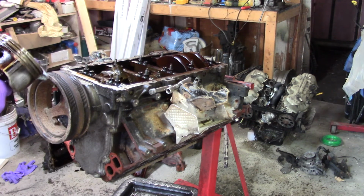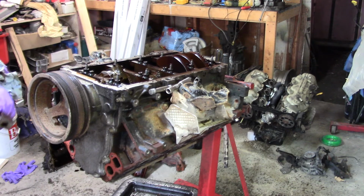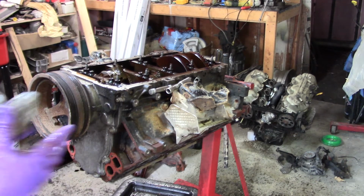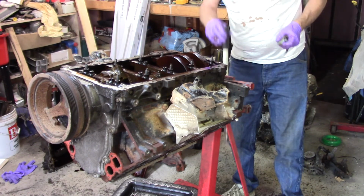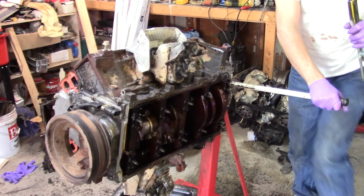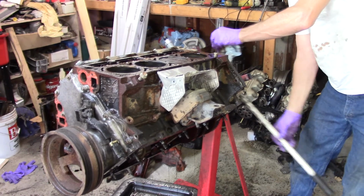So what I'm going to do real quick is turn the engine back upside down, and I'm going to get the bore size just to make sure. I may Google that, but I'm just kind of curious if they're the same, but I'm almost positive the Gen 3 and Gen 4 share the same bore. I'm pretty sure of that. Oh, it just ran 500 gallons of oil all over my floor.